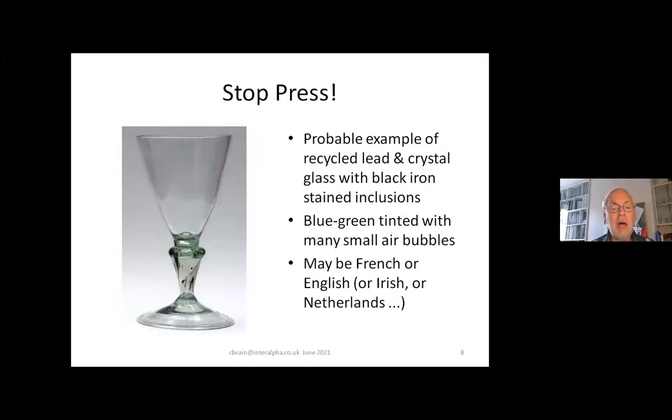Where this glass was made, I have no idea yet. It may be French, maybe English. It could be Irish or made in the Netherlands. But the whole question of where glass is made starts to be blurred in recycling, because there was clearly an international trade in broken glass. So that, for example, this might have been made in France, because the manner of the construction is probably more similar to French glasses. But the glass from which it's made could have been English and shipped in bulk out to France for remaking.